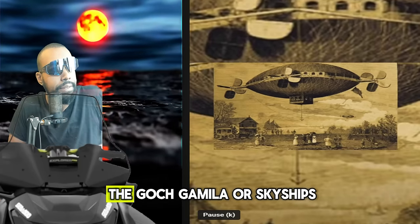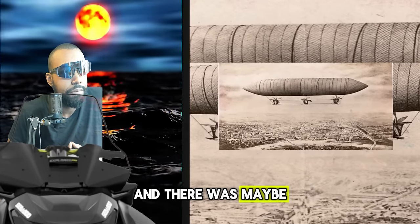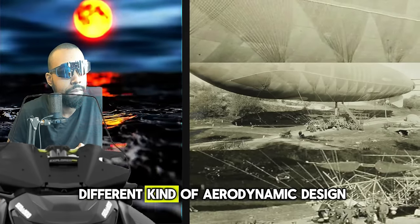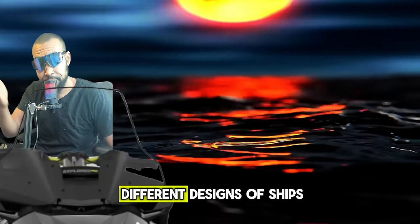Airships, also known as the Gok Gamila, or sky ships. And there was maybe 25, 30, maybe 35 or more different kinds of aerodynamic designs. Before we move on, they had over 30 different designs of ships back then.